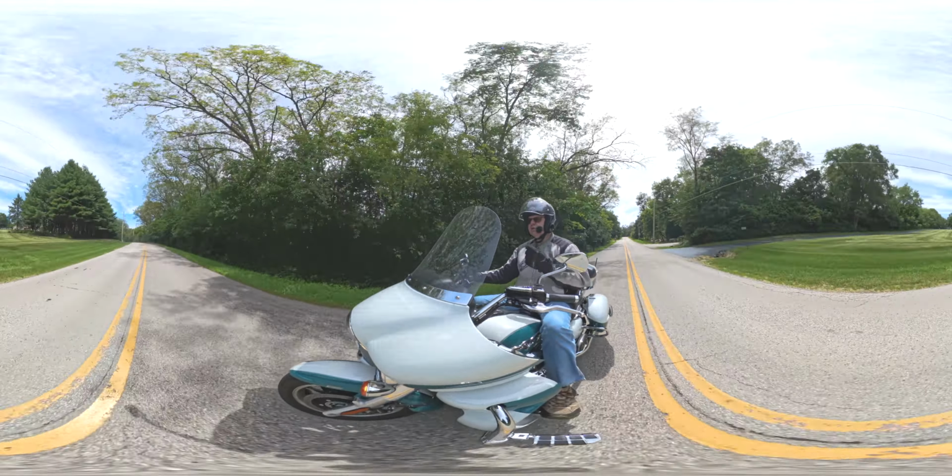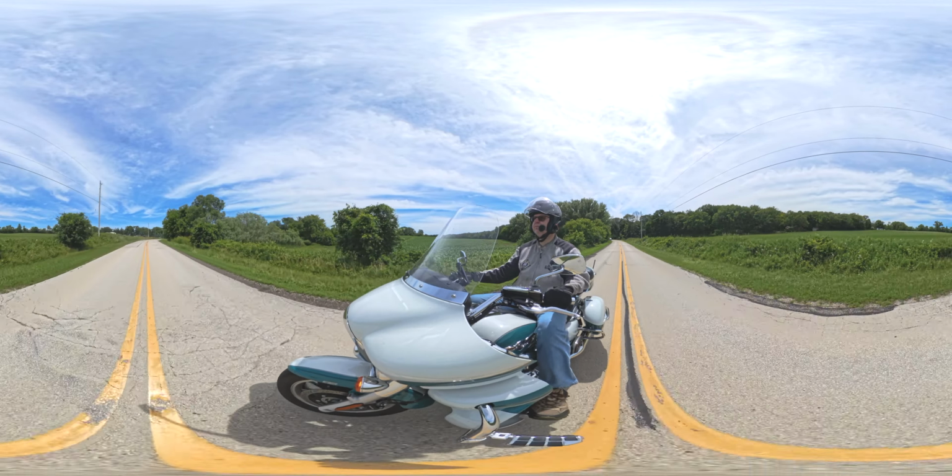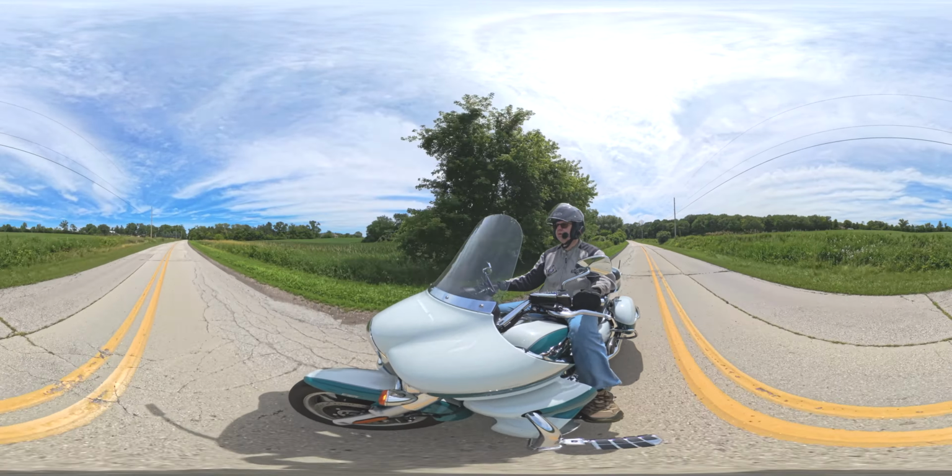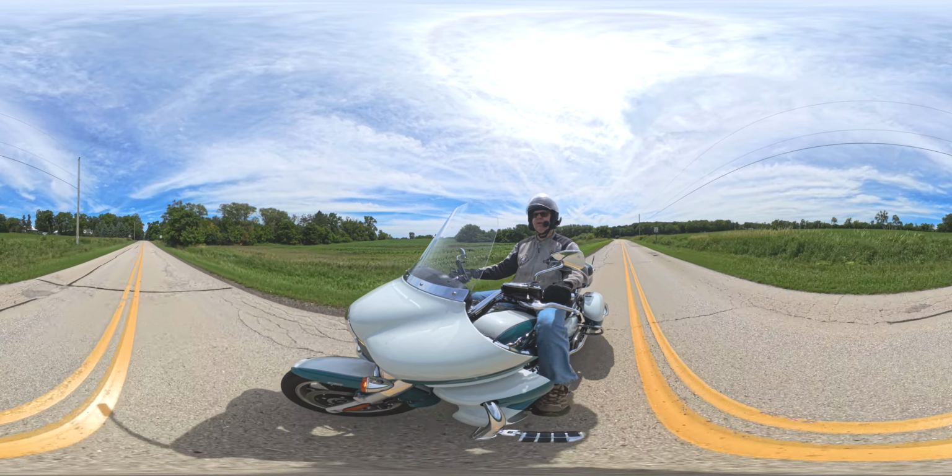Oh, what do we got going on here? Is that a mail truck? Hazard lights are going. Yep, it was a mail truck. I don't know where the mail person was. They might be reaching in the back to grab something. This road's a little bumpy. I've been on worse.